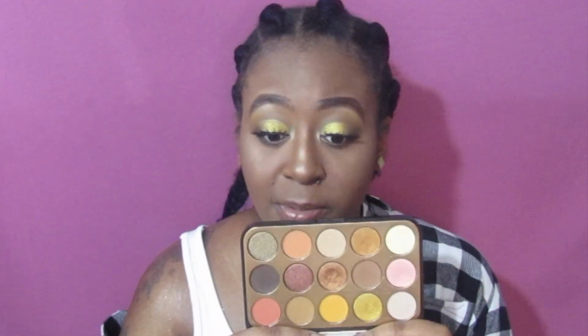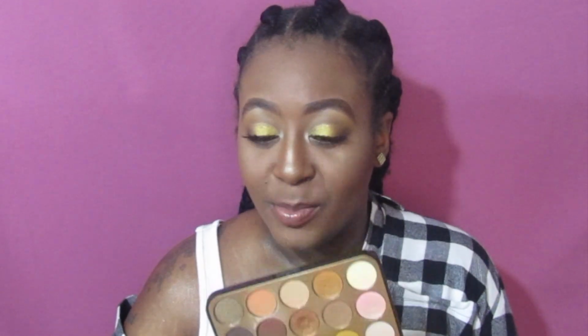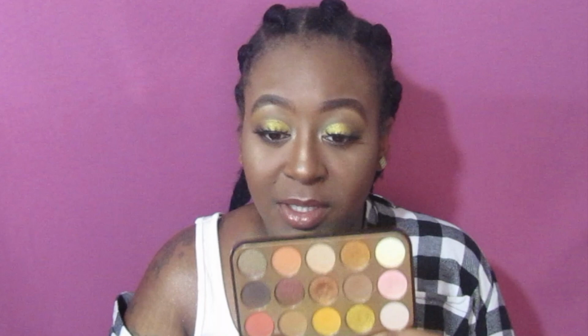I got this. This retails for $15.99, but I got it for $10 because they had a 48-hour sale, something like that. So this palette is bomb. This has been my favorite palette for the last couple of weeks. I haven't even touched my Ray Ray palette, which is weird because y'all already know I love that palette. But this palette right here has been giving me life. BH Cosmetics is doing a thing. They are popping. They are changing the game. With these palettes, I just cannot. But I freaking love this palette. I'm gonna be doing more looks with this palette.